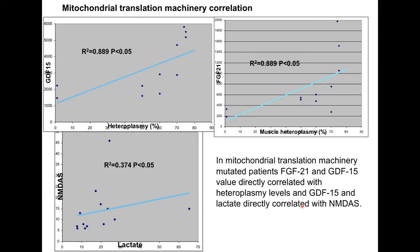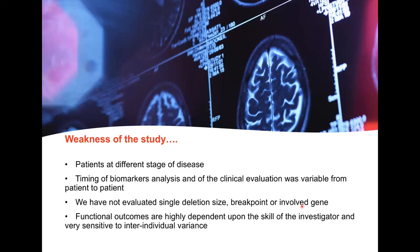Of course, we do have a lot of limitations and weaknesses in our study because we have collected patients at different stages of disease with different durations of disease. And therefore, the timing of biomarker analysis and also the clinical and outcome measures we have performed was variable from patient to patient. It was impossible to have a homogeneous PMM population in terms of age at onset and the duration of disease. We do not have details on the size of the single deletion. We do not have, for all our patients, information about the breakpoint or the involved genes.